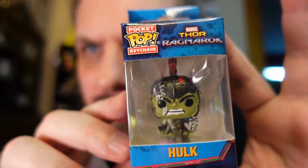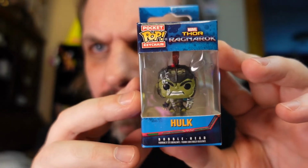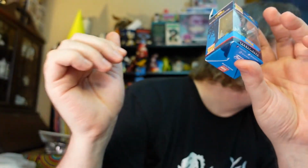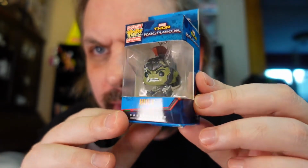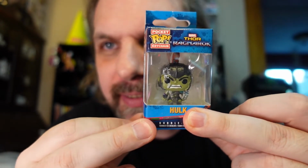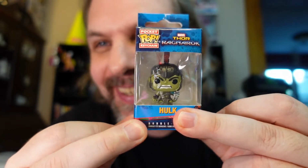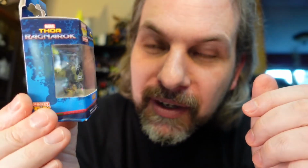Okay, we have a little keychain of Hulk from Thor Ragnarok, the Gladiator Hulk. Again, all of these little Funko things I'm going to show, there's 2 or 3 more, are all from Marvel Collector's Corps. I never got into the keychains. I feel like I only ever have one keychain on my keys, and it's there until it falls off, pretty much. I don't switch out keychains like that. And I didn't really have a desire to collect these, but they are cool. I have a couple from these boxes.